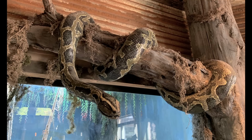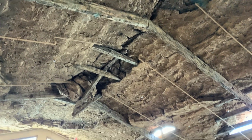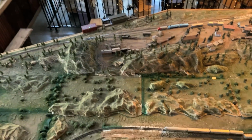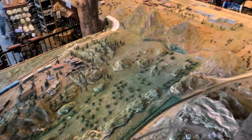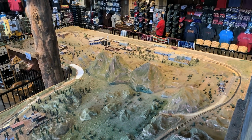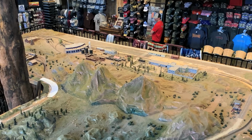It's actually a full-blown zoo, so not only do they have the part that you can drive around in, they have a regular zoo that you can walk around in and see the wildlife that way. And then they have this massive gift shop, and inside the massive gift shop is this very, very large HO railroad depicting the line from Williams all the way out to the South Rim of the Grand Canyon. That is neat. What a neat diorama.